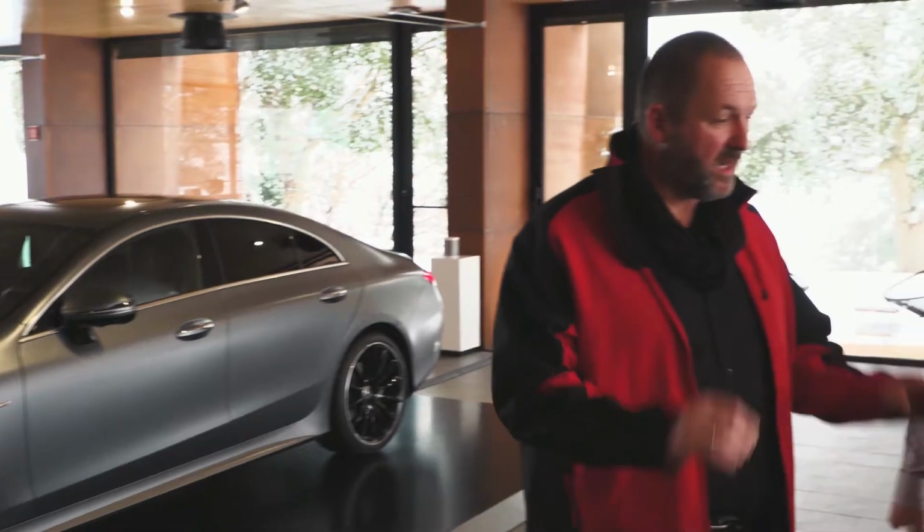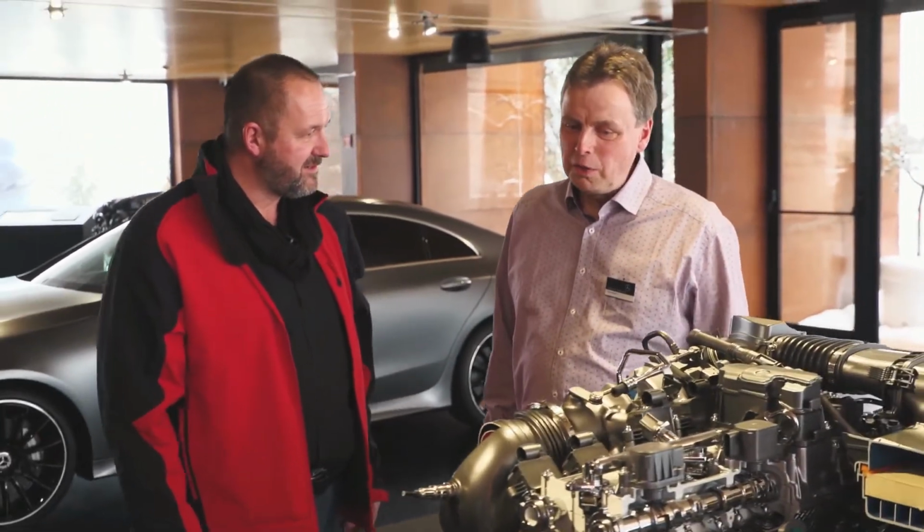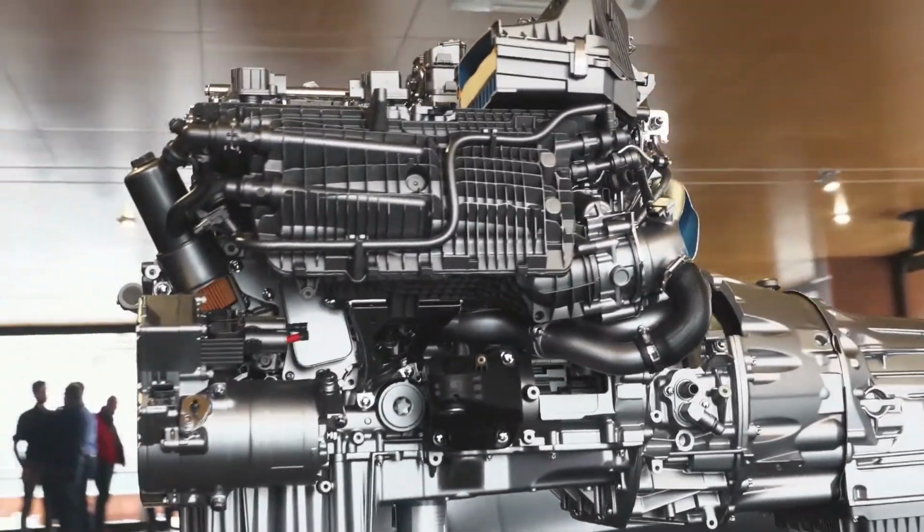Now we're here at the heart of the new AMG 53 model range, and I have a question. This looks like loads of technology. What makes this new 6-cylinder so special? It doesn't only look like it, it has a lot of technology. I'll tell you some.